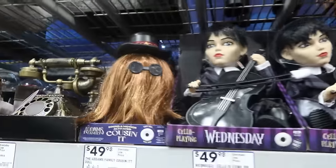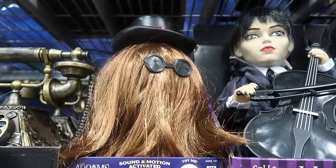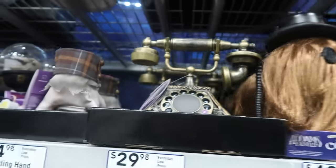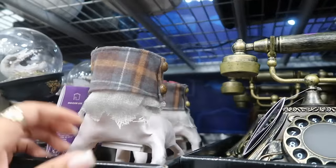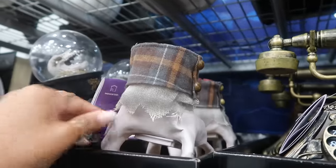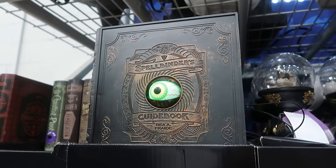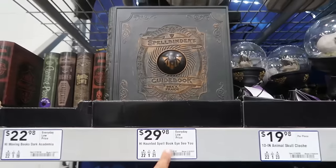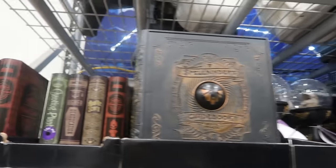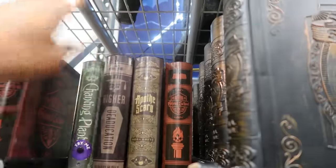Alright, another Cousin It. $50. All of those were $50. $30 for the telephone. The crawling hand is $25. And look at that. The haunted spellbook, I see you. So that's $30. The books, these are moving books, so they're $23.